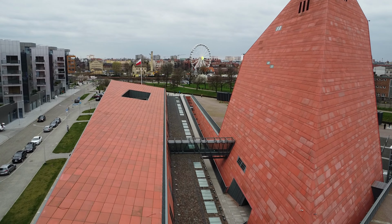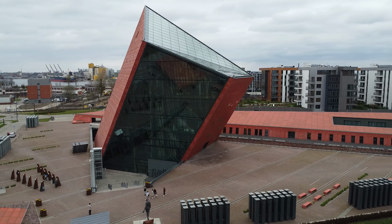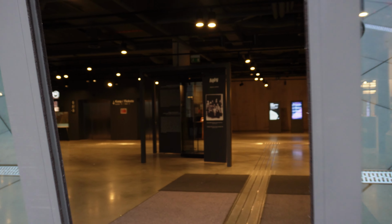And finally, the Museum of the Second World War. This powerful museum tells the story of the Second World War from a Polish perspective.